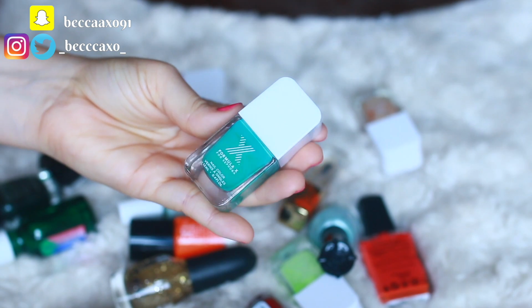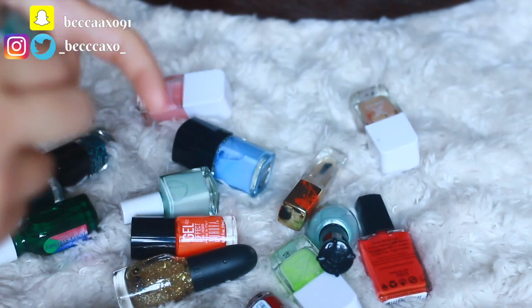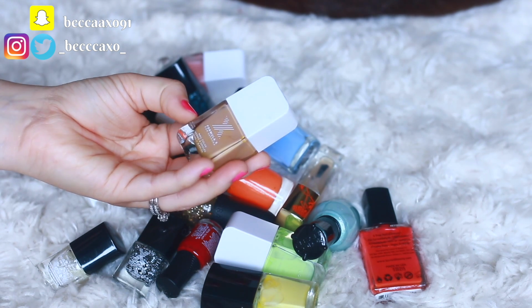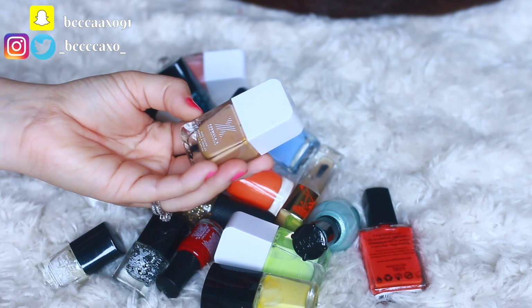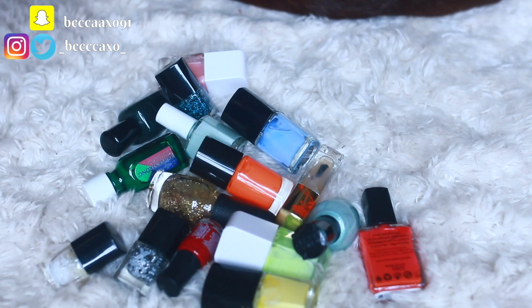This one is one of my favorites from Formula X. This one's called High Frequency. I am going to hang on to that one. This is one of my favorite darker nude nail polishes. This one's called Brain Power from Formula X. I used to use this all the time. It was one of my favorite nail polishes. I am gonna hang on to it because it's just such a nice dark nude shade. So I'm gonna hang on to that one.